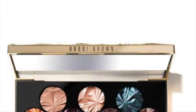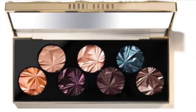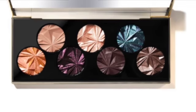And lastly, we have the Bobbi Brown Luxe Gems eyeshadow palette. Now this looks amazing, but it's definitely out of my price range. As far as the shadows, I like how they look like gems all scattered throughout the eyeshadow palette. So it's definitely pretty.